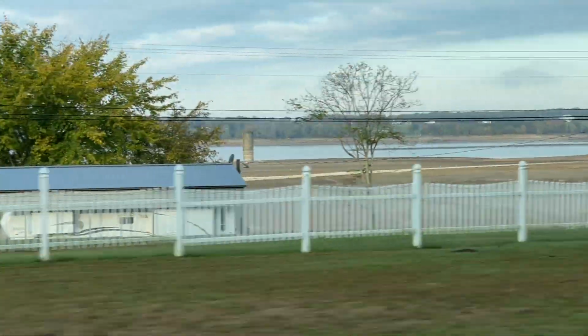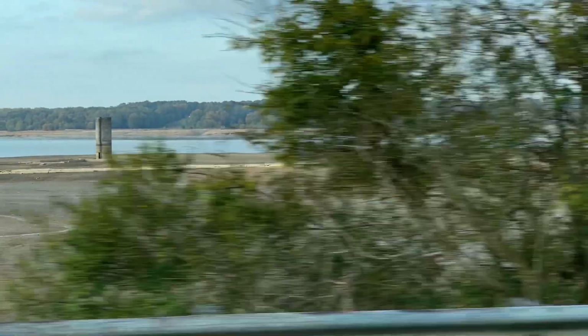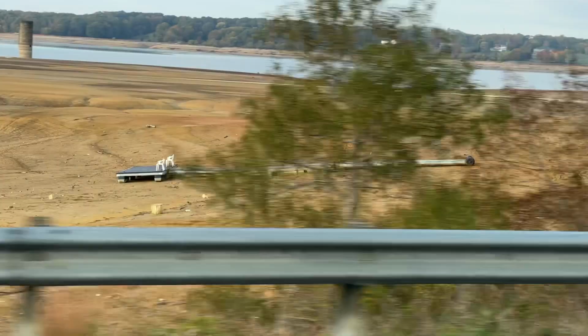This is the reservoir here north of Knoxville. You can see it's so low, you can see the original road that was covered up by the water. The level of the reservoir is so low that you can see everything. Look at the guy's dock laying there on the ground.